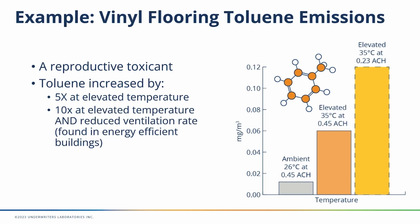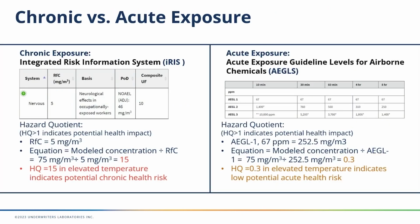And if you factor in the fact that in a lot of the new modern homes, we also have an emphasis on energy conservation, and because of that, we've actually decreased the air exchange that's moving through our homes. So if you put this information in one of our computer models and say, well, this flooring is going into one of the new modern homes, it has less ventilation, we can see that toluene level go up even tenfold higher in the energy efficiency situation. So the extreme weather events are really producing additional chemical hazards.